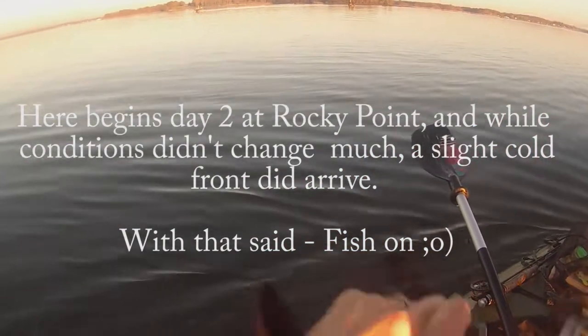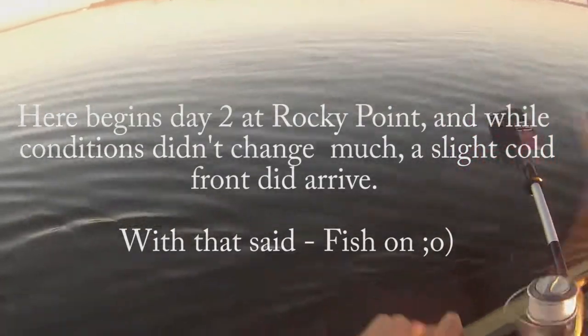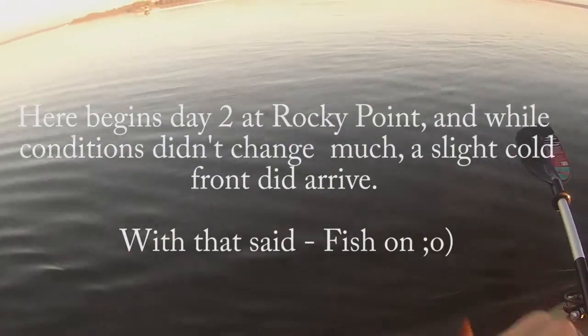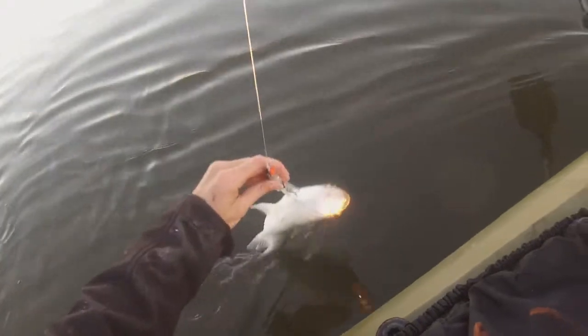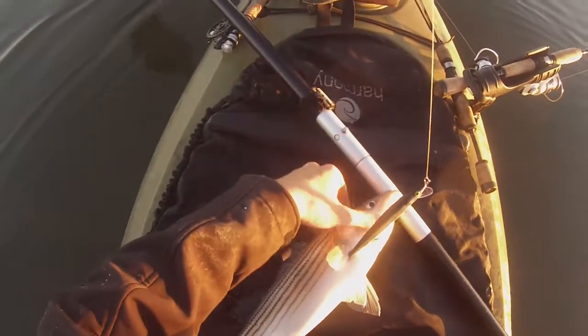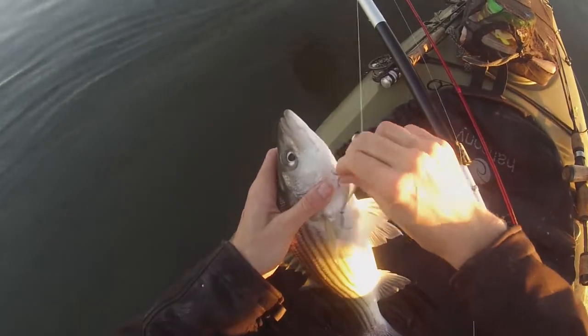Now, this is the second day out here. There's a fish on right now, decent-sized fish. Not a keeper, but decent-sized fish. As the note says, a cold front had blown through, and about a week had elapsed between the first video, or set of videos, and this video. And you could tell because the fish were much more lethargic. I mean, they were still there, but they were moving slowly. This is close to Thanksgiving, I think, around November 23rd.